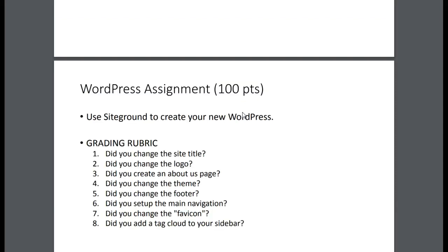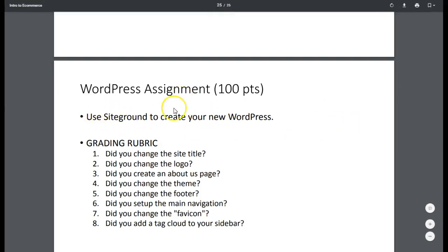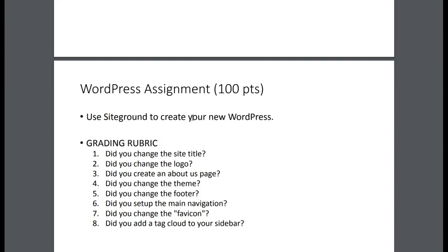So your WordPress assignment, this is the last slide. Your WordPress assignment is going to be sign up for SiteGround, and then once you've got WordPress up and going, change the title, change the logo, create an About Us page, change the theme, change your footer, change your main navigation, make it a basic WordPress site, change your favicon, and then add a tag cloud to your sidebar and populate it.